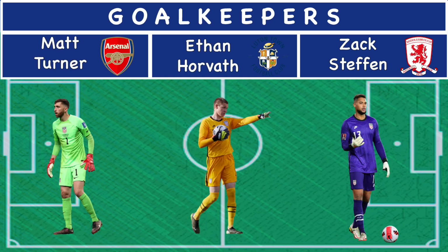So in goal, we have Matt Turner, Ethan Horvath, and Zack Steffen. Overall, I think these are very solid picks. I think Slonina is going to go with the U20s for this camp, and that makes a lot of sense. And then Sean Johnson seems like he's going to be a part of that domestic camp in April against Mexico. So these are the next three best options.